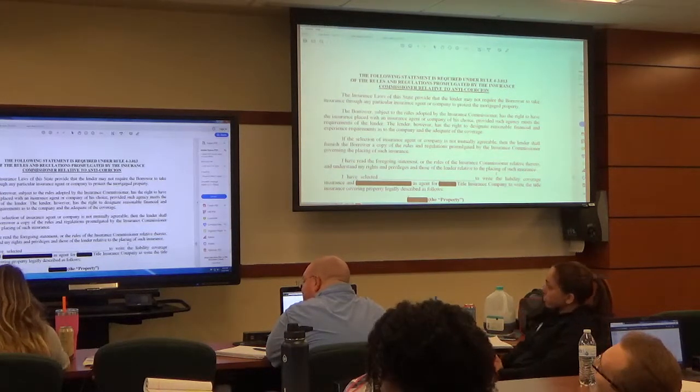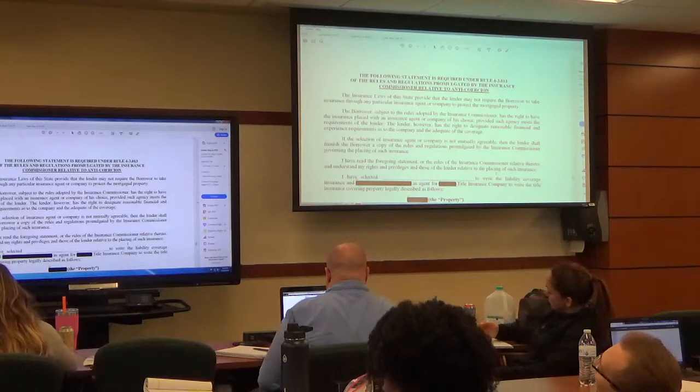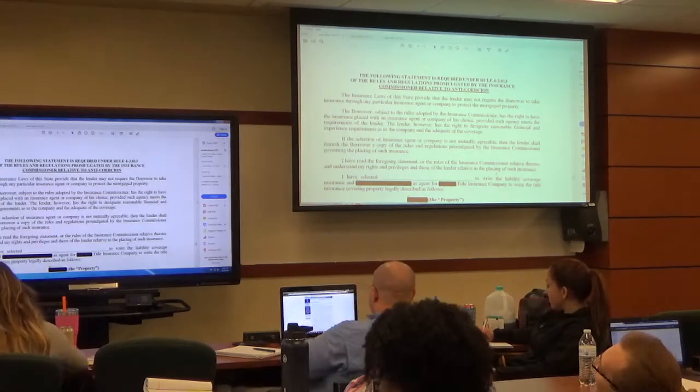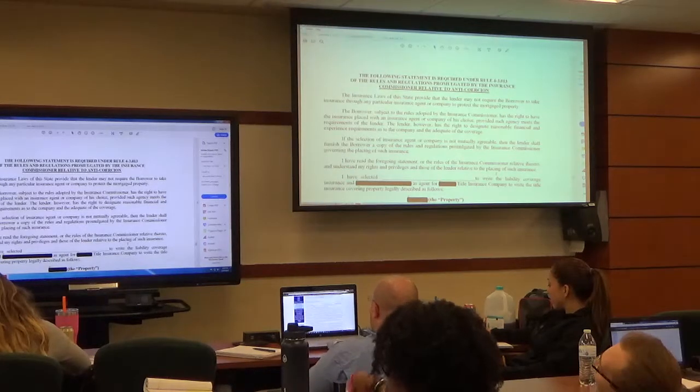So, in today's overly regulated world, this document is an anti-coercion statement saying that the borrower had a free choice, that the insurance company was the borrower's choice, and had nothing to do with the lender's requirements.